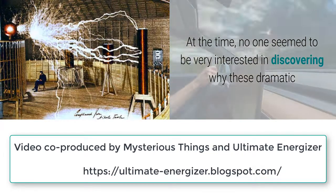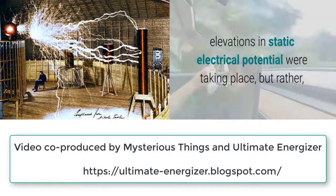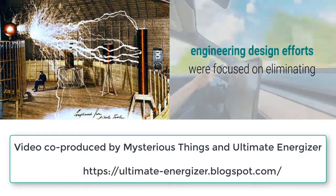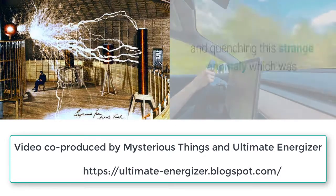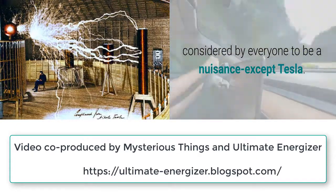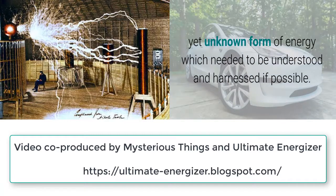At the time, no one seemed to be very interested in discovering why these dramatic elevations in static electrical potential were taking place, but rather, engineering design efforts were focused on eliminating and quenching this strange anomaly, which was considered by everyone to be a nuisance except Tesla. Tesla viewed it as a powerful, yet unknown form of energy which needed to be understood and harnessed if possible.